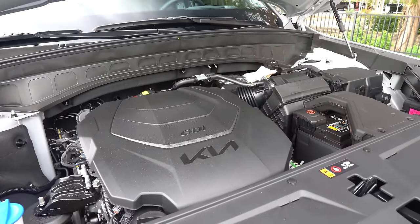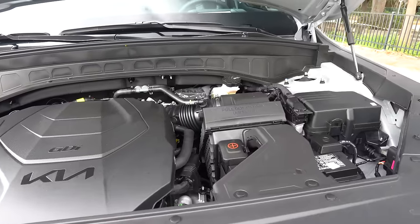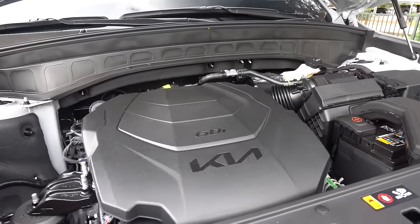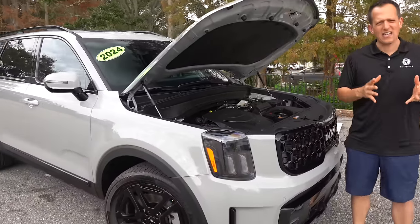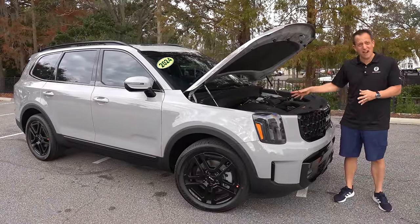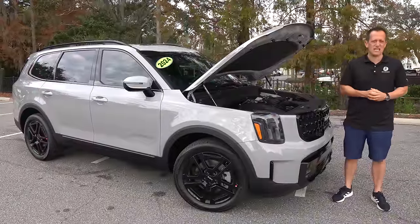You can tow 5,500 pounds. The vehicle does weigh 4,469 pounds. MPGs, 18 in the city and 24 on the highway. So interesting take. Like I said, do you want to have that ability to not be tied to a charger and you go with the Telluride? Would you just go to any gas station and refuel? Or do you go the EV9 route?